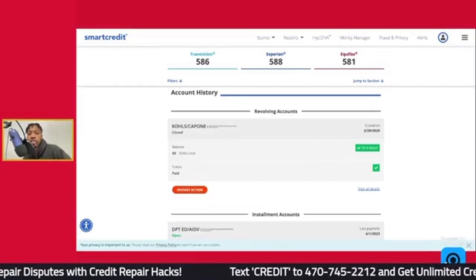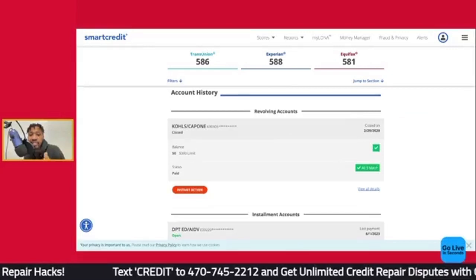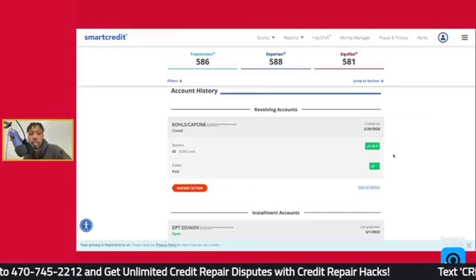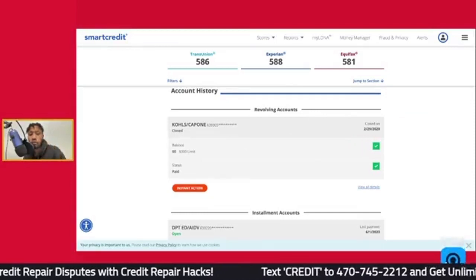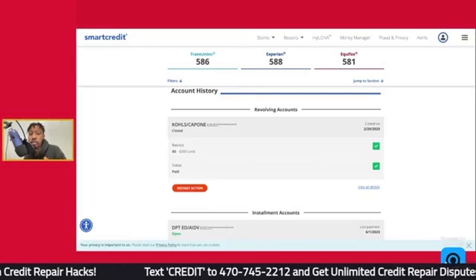Now, the first thing I notice when I look at her credit report is that she doesn't have a credit card, right? I know that because here are the revolving accounts, and it's going to have all her credit cards here, right? And she doesn't have anything open. You see, this is closed, right? So one trick of the credit score formula is to have an open credit card at all times. It's 50% of your credit mix.